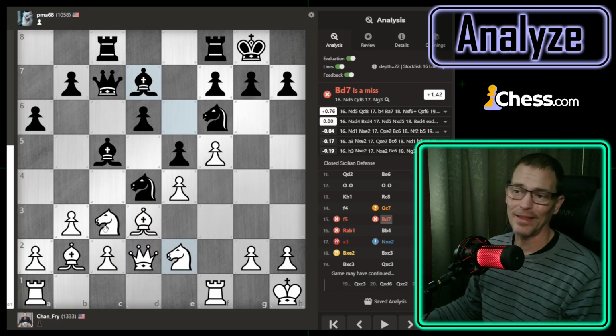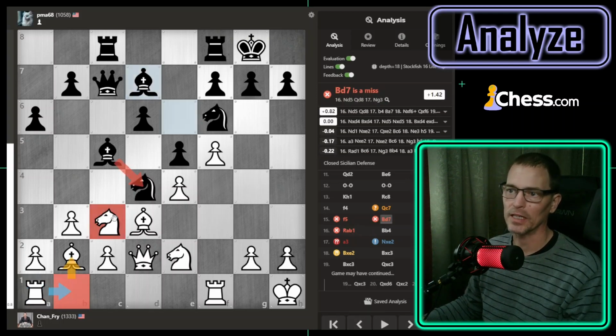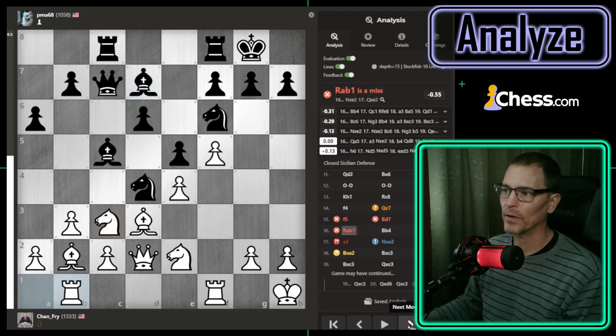What I saw, I thought eventually this knight's going to be out of the way and this bishop's going to be here. So I wanted my rook to be here defending my bishop. That explains this move, but it was a miss because it's so great for me to put my knight in there. Yeah, I don't get it, but anyway, that's what I played. We're still very close to even.